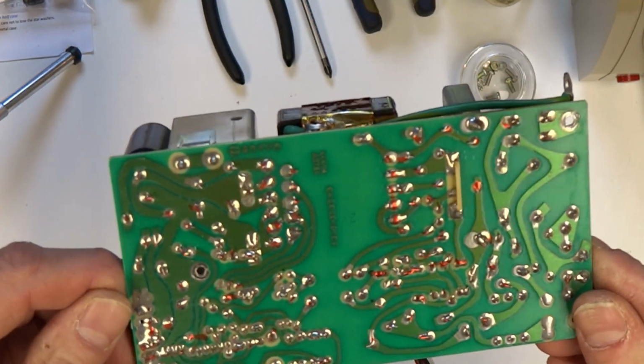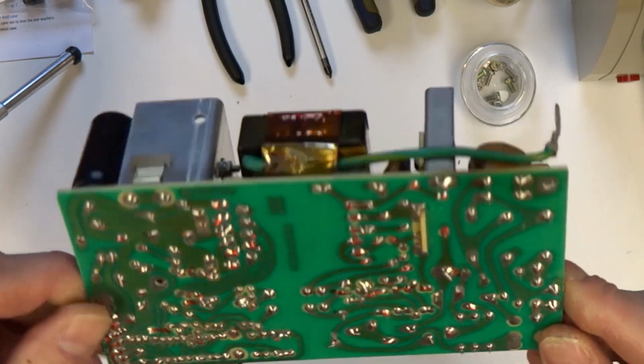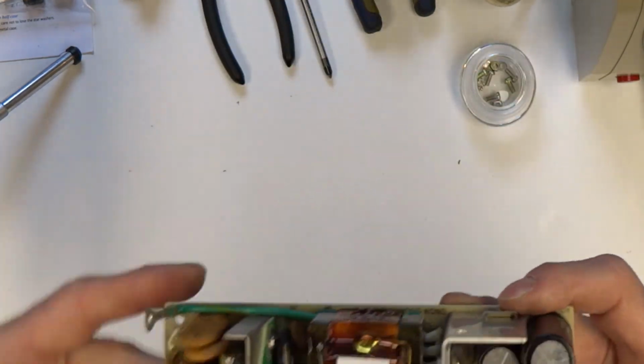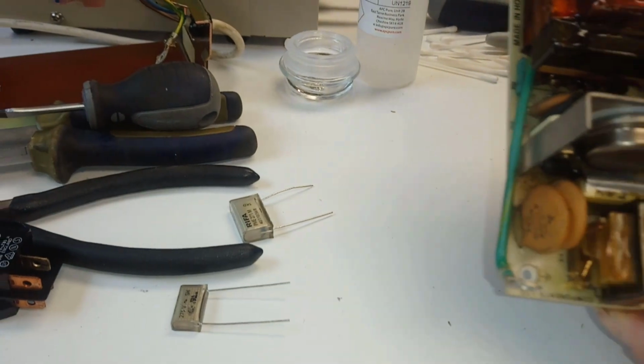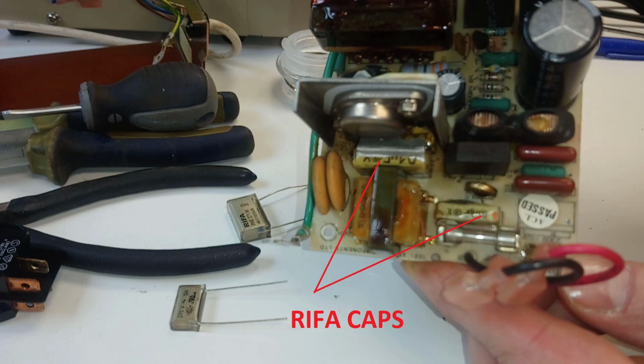Quick look over. Notice that some of these solder pads had red marker pen on them. That gave me the idea to mark all the capacitor legs with a blue marker pen so I know which ones to unsolder. There's the 2 Rifa caps. I'm going to remove those first.